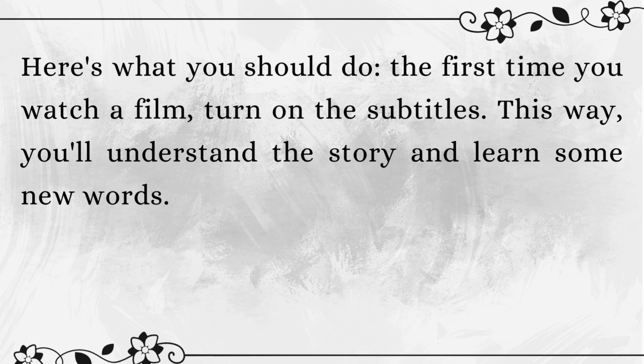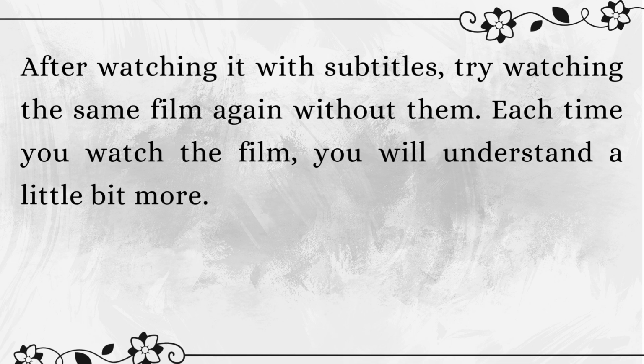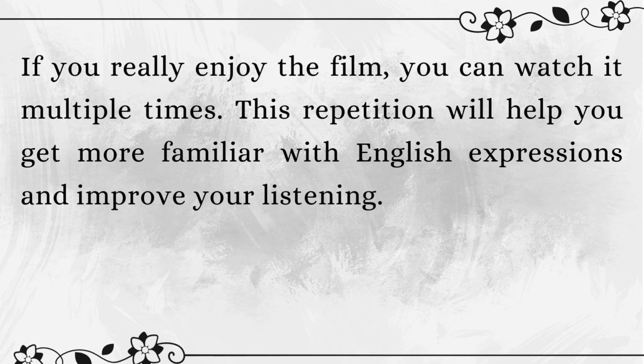Here's what you should do. The first time you watch a film, turn on the subtitles. This way, you'll understand the story and learn some new words. After watching it with subtitles, try watching the same film again without them. Each time you watch the film, you will understand a little bit more. If you really enjoy the film, you can watch it multiple times. This repetition will help you get more familiar with English expressions and improve your listening.